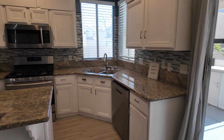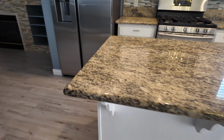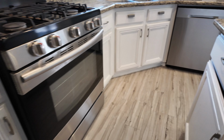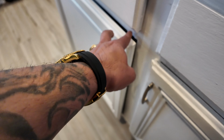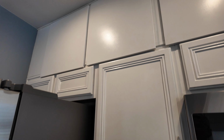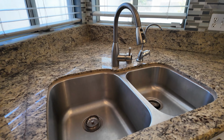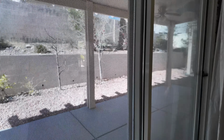We've got the granite countertops. Looks like the original cabinets, but it was actually painted. A lot of wear and tear on the cabinets here. All original. You can see how thick the paint is here. Doors are not closing all the way. So the uppers were an add-on here. Definitely the kitchen needs to be taken out and redone. Well, that's what I would do. Let's go take a look at the backyard.